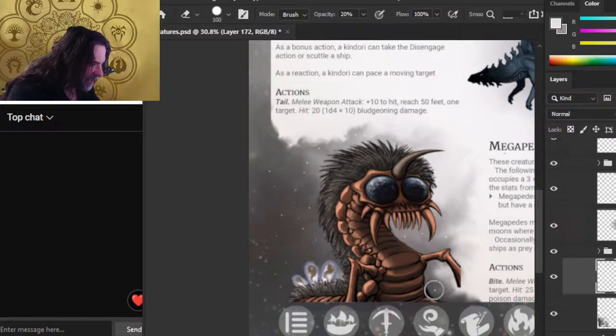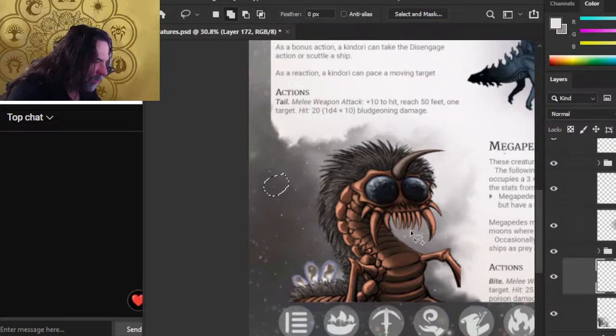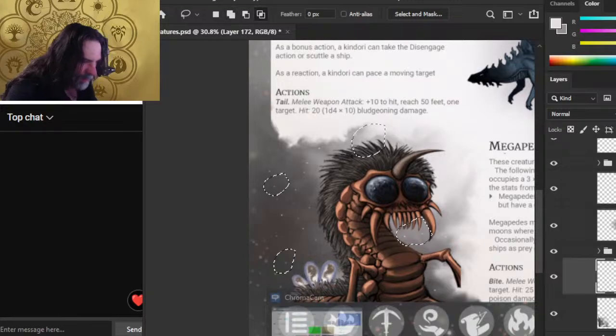I take an eraser very low. What are we at? 20%. So each time I drag my eraser across here, it reduces the brightness of these stars 20%. So that works pretty well. And then I can go through and do some spot grabbing like this and this and this.